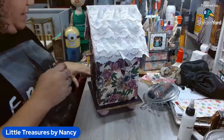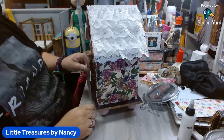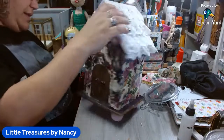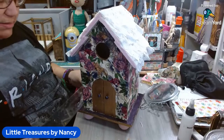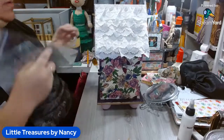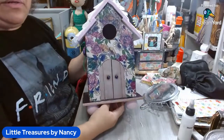Good job. And just for size reference, this is 12 1/4 inches tall, and side to side is about 8 inches. The base is 6 by 7. So 6 by 7 by 12. That's how big it is. There we go. That's a better look of it. Yeah, I like it.